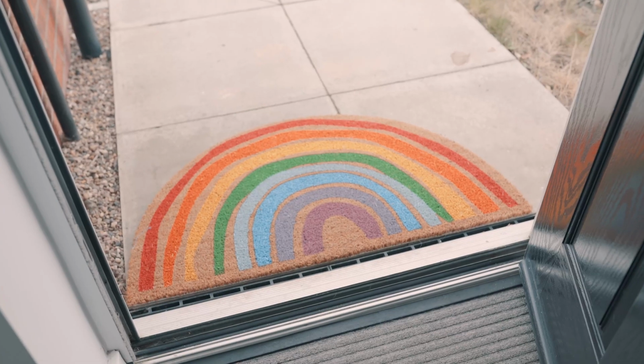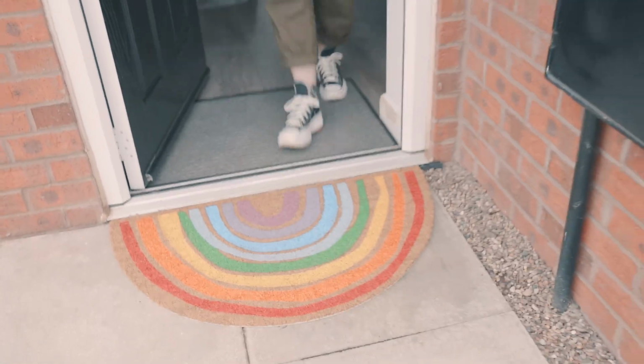So, what day are we on? Thursday. 12:07 on Thursday. Quickest IKEA trip I've ever been to, to be honest. I feel like Derek normally drags me down. This is our new doormat. Rachel bought it today. Look how beautiful.